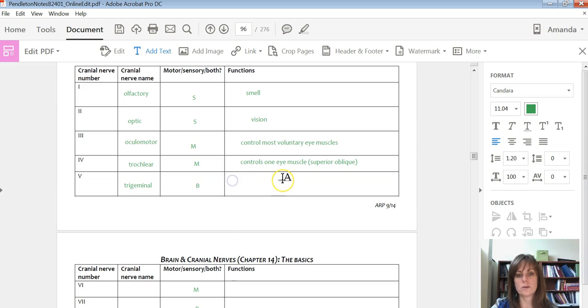motor and sensory functions. So if we look first at the sensory functions, it receives sensations from the face, teeth, and tongue. If we look at motor, it controls the muscles of primarily chewing. We call that mastication. It's another word for chewing.